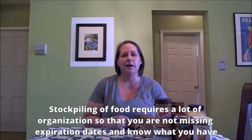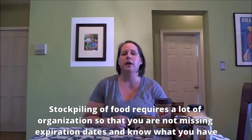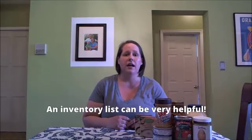And stockpiling requires a lot of organization. You need to organize things by their expiration dates and know what you have. An inventory list can be a really helpful thing, and just stay on top of it, because if you don't, I promise you, you'll lose products to expiration dates. Things will get smashed or broken or not be able to be used in your cabinet or the area that you're storing stuff. Something will happen, and you'll overbuy and end up with 45 boxes of cereal if you don't know what you have already.